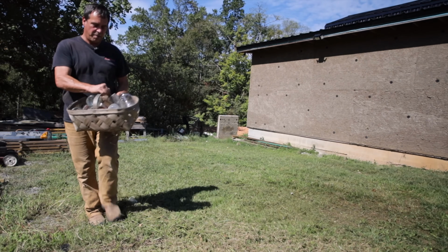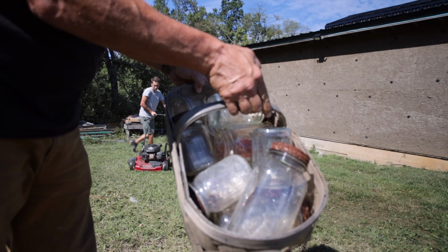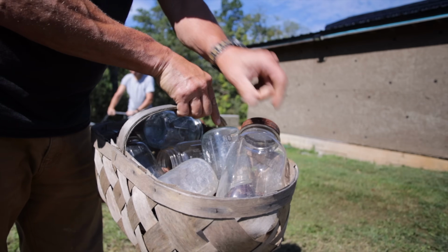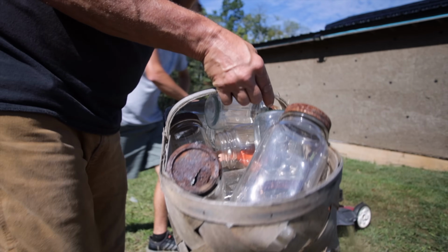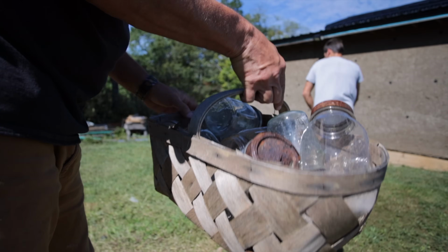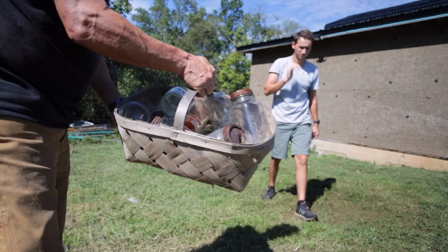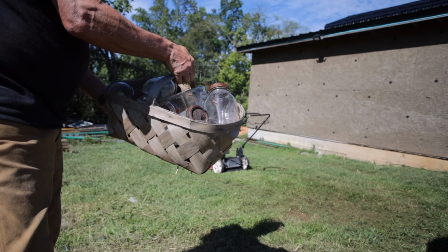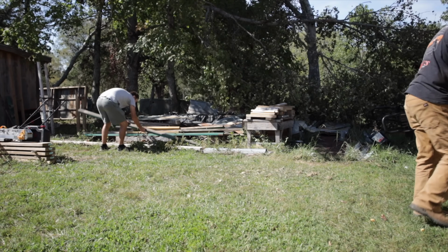So these are some of the very many dozens of ball jars we've dug up from the barn and from the property all the way around. They're old. We also got a bunch of the metal lids with porcelain in them, and we have a ton of these that we're going to be using for putting stuff in the kitchen. And we need to once and for all pull these nails out of this one.